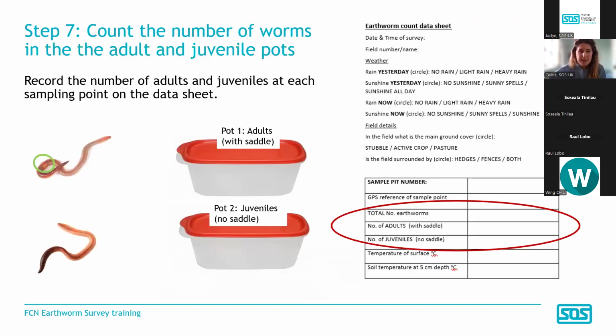So once you've got them separated, make sure you've got adults in one pot with the saddle and juveniles in the other pot with no saddle, and record the total number of worms all together, and also separate the adults and separate juveniles on that sheet.